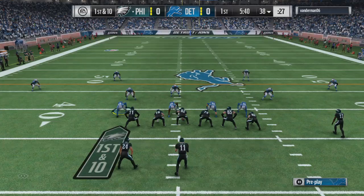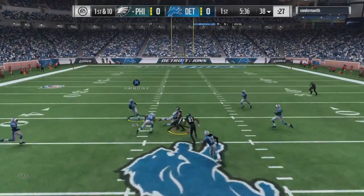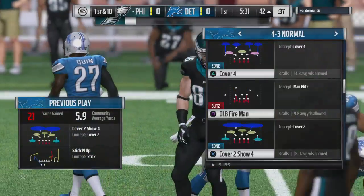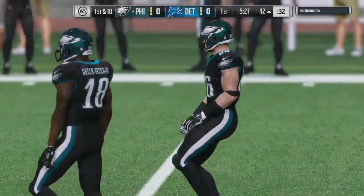Anticipation on the break from inside to outside. He threw the football. As the receiver turned around, the ball greeted him. Oh, he got position on him, and he pulls it in. It's a gain of 21 that time. And that leads to a Philadelphia first.